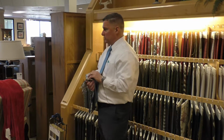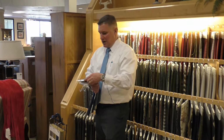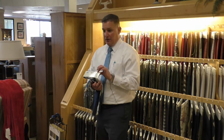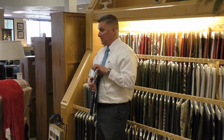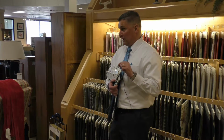So when a customer asks how durable that fabric is and how long it's going to last, you can't answer that, because it depends on how they use it. But what you can tell them is, if it's a black dot, it's a heavy-duty rated fabric. If it's a black dot with a P, that stands for performance fabrics, and those exceed all heavy-duty rating standards.